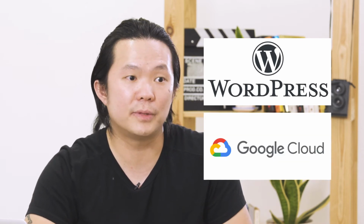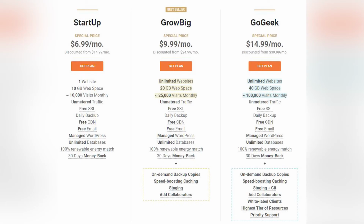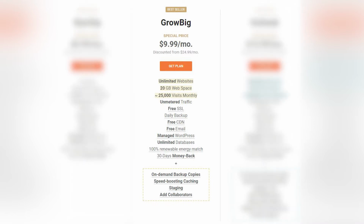They've got an official WordPress endorsement, it's kind of a big deal, and they've recently moved to the Google Cloud architecture, which means better reliability, faster speeds, and non-impenetrable security. Our preferred package is the Grow Big plan. Reasonably wallet-friendly at only $9.99 a month, but packed with features like priority support, super cache, automatic daily backups, and free restores. Speed-wise, SiteGround produced a worldwide average of 136.9 ms, which is fast.